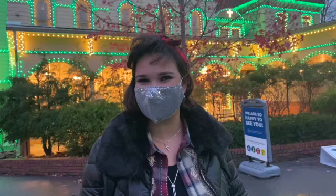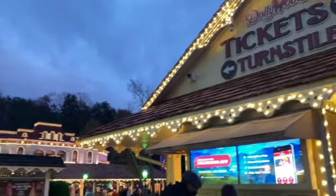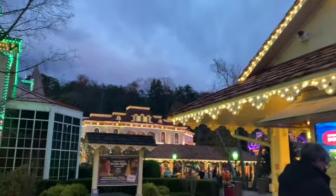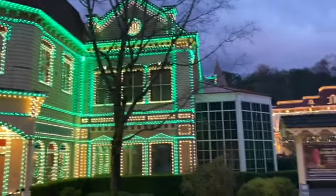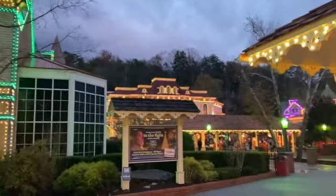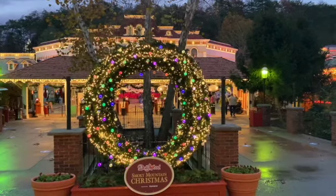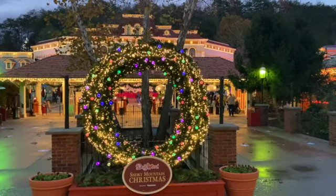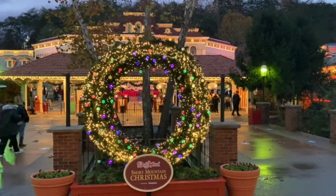To continue our Lucy's Las Vegas road trip here in Tennessee, we are in Sevierville, Tennessee, and we are visiting Dollywood. Right at the front of the entrance is one of those perfect Instagrammable moments, perfect for your holiday cards.